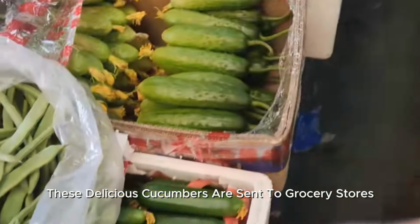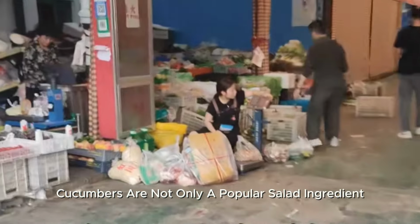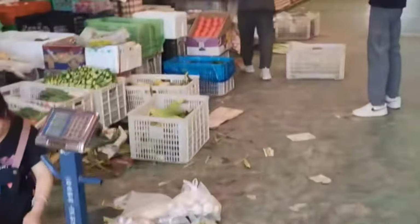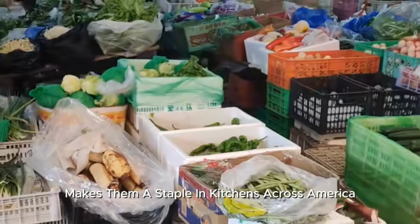Once packaged, these delicious cucumbers are sent to grocery stores and farmers' markets, ready to be enjoyed by consumers. Cucumbers are not only a popular salad ingredient but also a refreshing snack on their own. Their versatility in dishes, from pickles to salads, makes them a staple in kitchens across America.